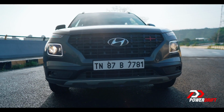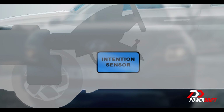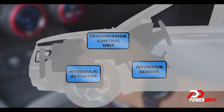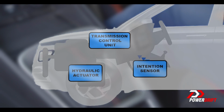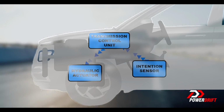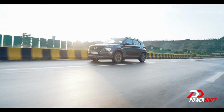So how does an iMT work? Sitting under the gear lever are 3 key components: the intention sensor, hydraulic actuator and transmission control unit. When you need to shift up or down, the intention sensor in the gear lever sends a signal to the TCU. The clutch then engages or disengages by itself. You complete your shift and the work is done.